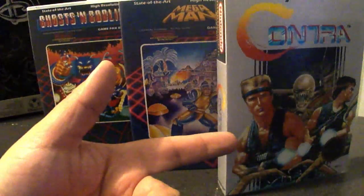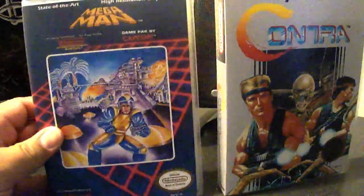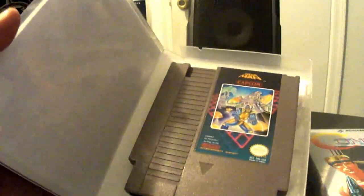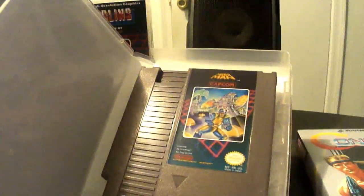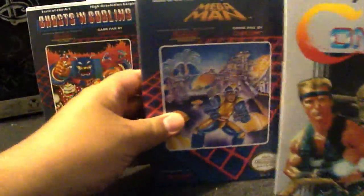The Contra can go for about maybe 30 or 40. I do have the first Mega Man. I don't know if I've shown this off in a video. The first Mega Man with the original manual in really nice shape. The Mega Man, again, is also in really nice shape. That's about $70 to $90 just for the game and the cartridge. It can be expensive. And then, of course, Ghosts and Goblins.